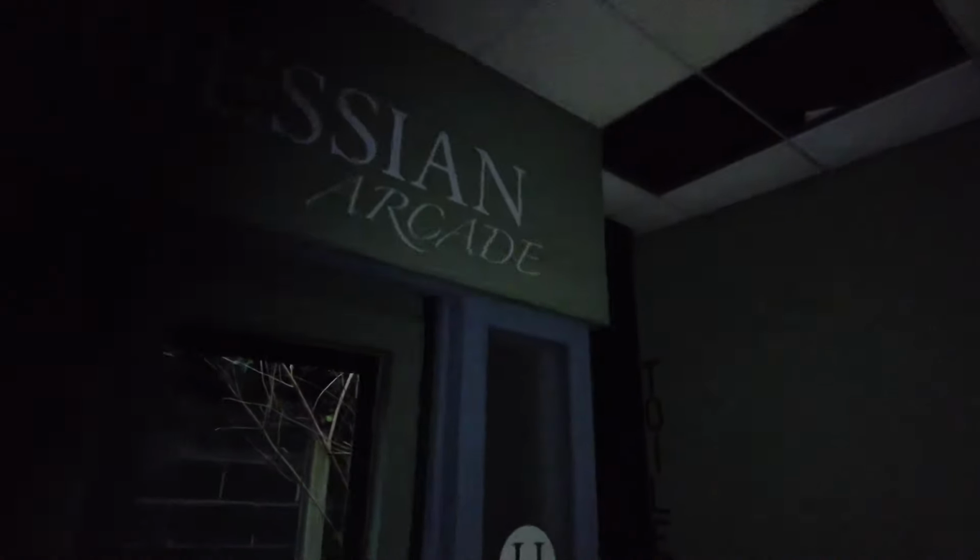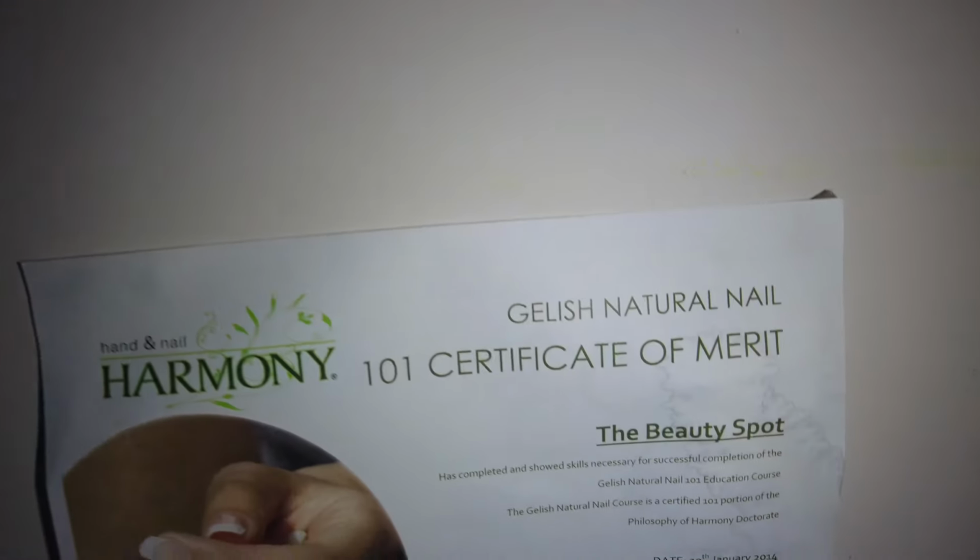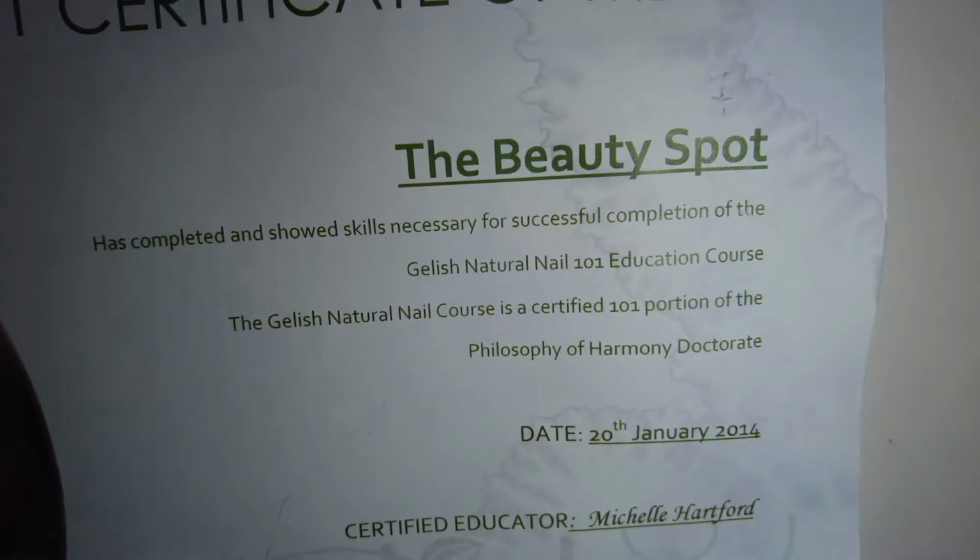Hessian Arcade, which is literally nothing. Offices, toilets don't exist. Shut the fuck up right now. I need one of these so bad. So this was a hair salon, and there was the laundromat. Certificate of Merit. Michelle Hartford. I wonder, was that a character from the show?